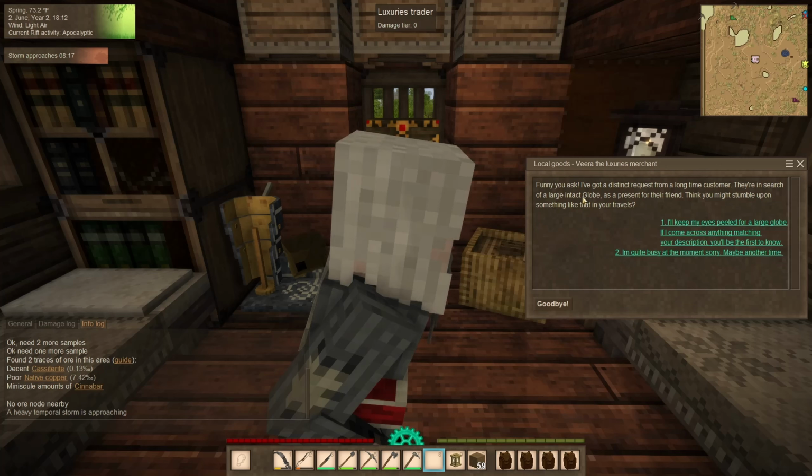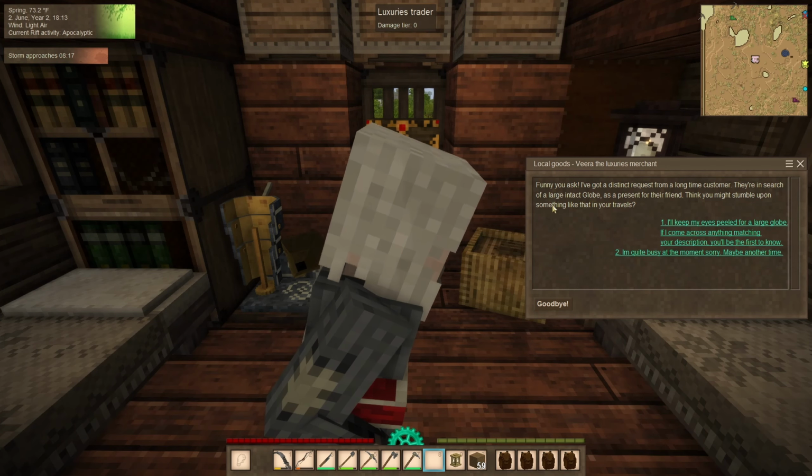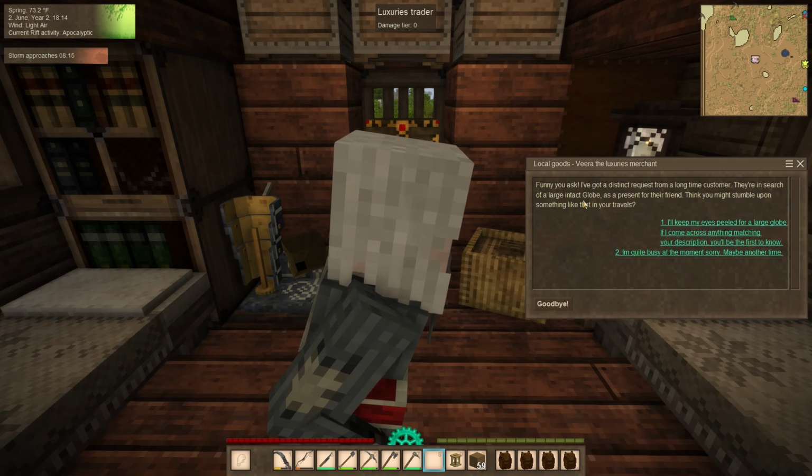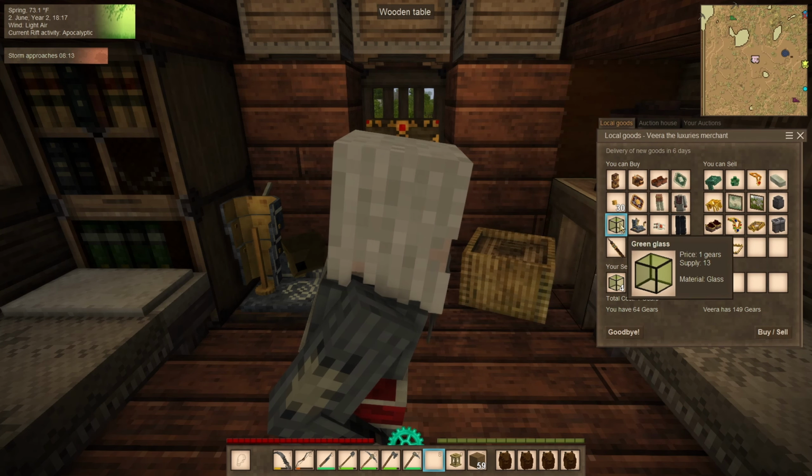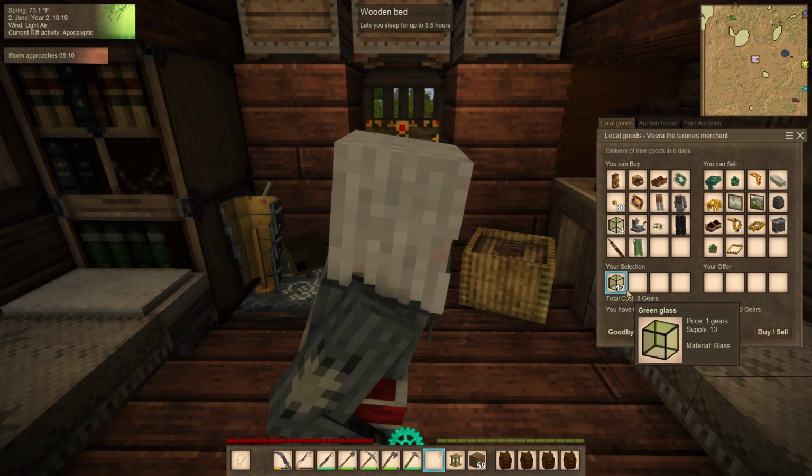Let's see, what was he looking for again? A large intact globe. Okay, so I gotta keep an eye out for one of those while I'm exploring. And I want to buy 16. I think that's gonna be enough.